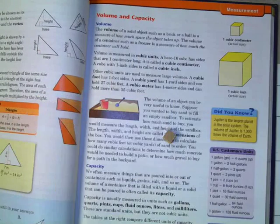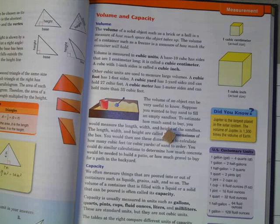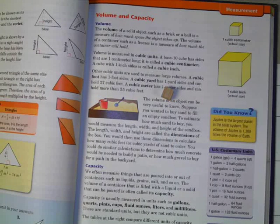Wait, are you talking the inside too? That's what volume is. Yeah. It's 10 times 100. But remember, we're not measuring up the sides. We want to know how many of these little cubes it takes to fill up that whole big cube. And I want you to prove it by using the materials you have.